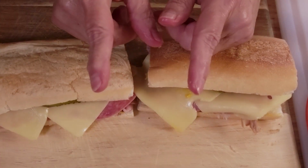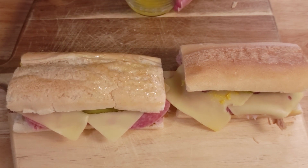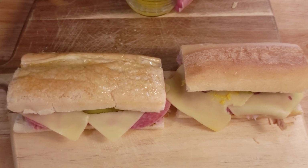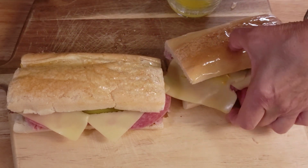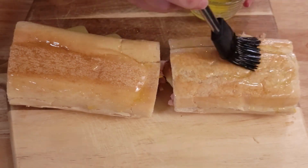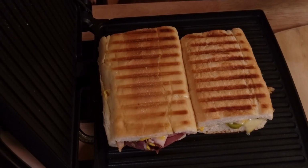Now we need to press them. The authentic Tampa Cuban sandwich is pressed. We will be using a panini press. You can use a frying pan and put an iron skillet on top of it and mash them down to get that lovely crunch on the top of your Cuban. This butter is just going to add to the flavor. These are toasted perfectly.